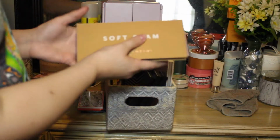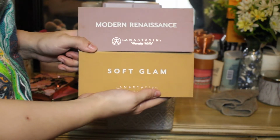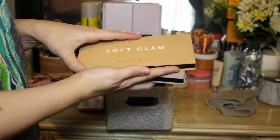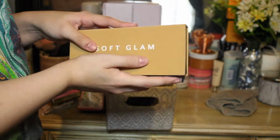Alright, next are these 2 Anastasia palettes, the Modern Renaissance and the Soft Glam. I will not be getting rid of either one of these because I love them, and I don't use this one as much anymore because I'm not really into warm tones, but this one has been my jam recently. I just like Anastasia shadows in general. They're really good, so I'll be keeping both of these.